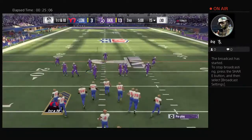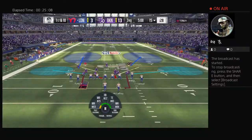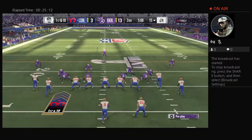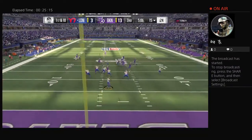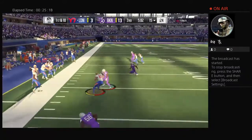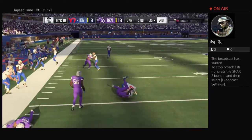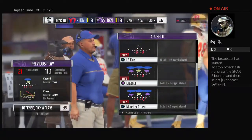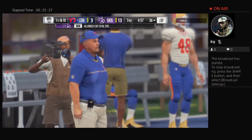And some changes here as the D-line separates some. Throwing on first down is Mahomes. Quick hitter here, it's complete. And he's brought down after a good gain. And a nice gain of 21 yards.